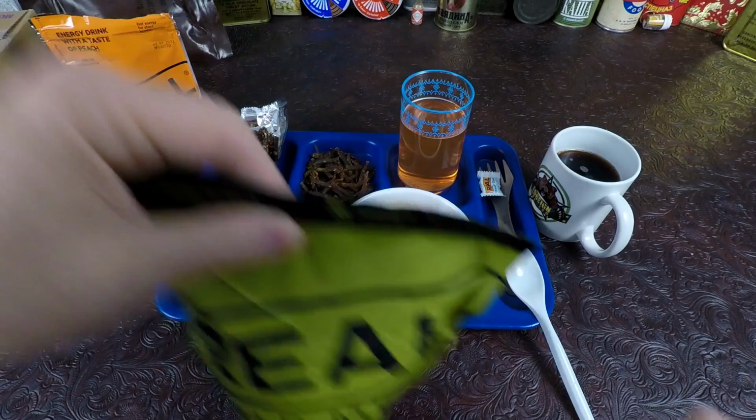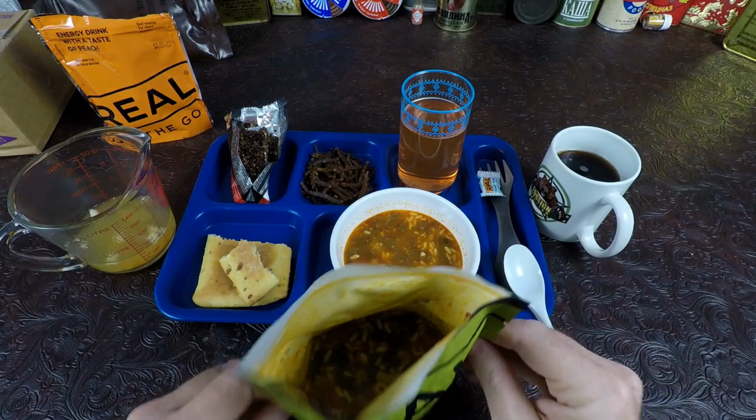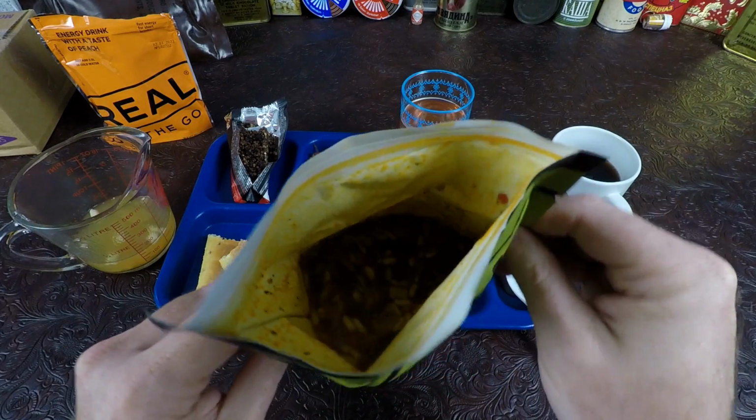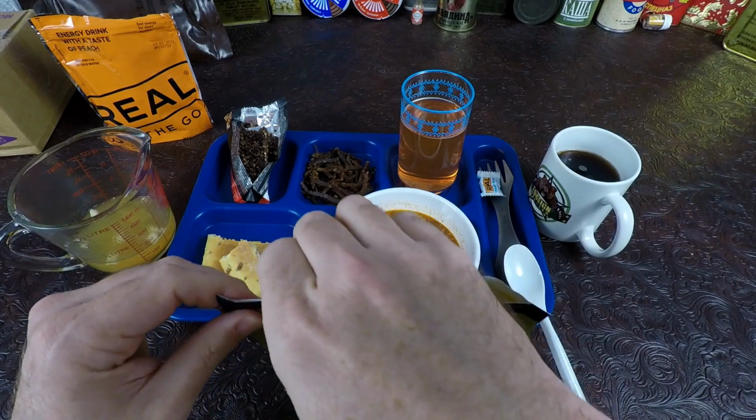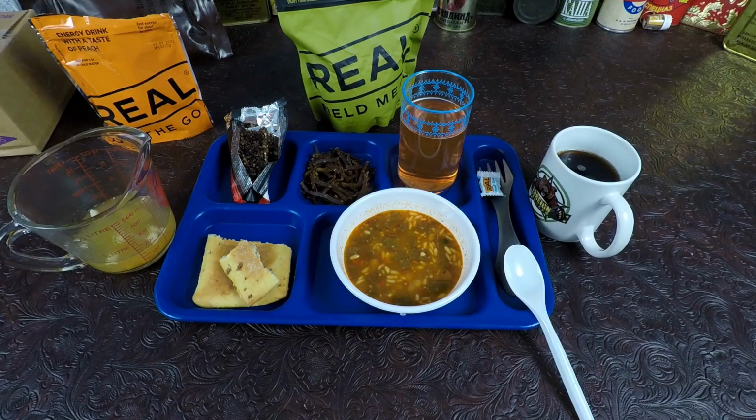Before we go, let's just take a look. It's still pretty thin. It's still pretty hot, though. Definitely finish that off. Everything tastes, smells, and is very nice and very good.